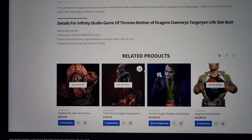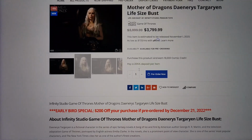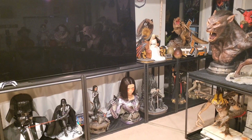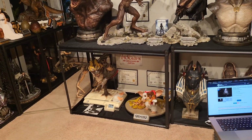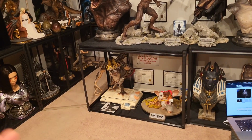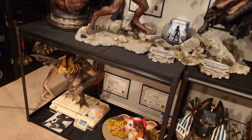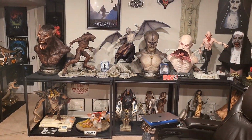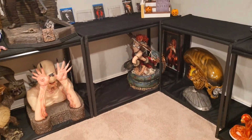Now, let me show you how this is going to be displayed in the collection. Alrighty, so here is my game plan. As you can see, I've already moved Game of Thrones over there. I moved Gremlins back here, and I think Gremlins fits better on this wall in all honesty. I think it flows better as the creature wall. So I really like that. And I've gone ahead and thrown Red Sonja down there.